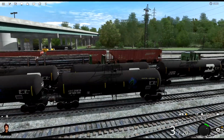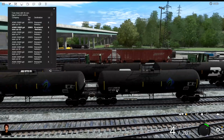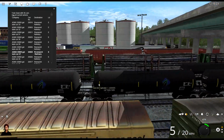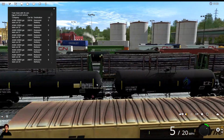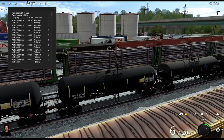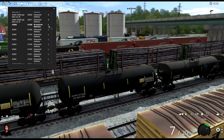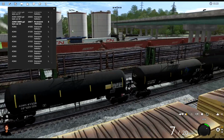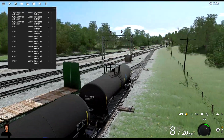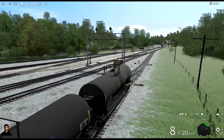Okay, now these with the green leaf on them are the ones that are empty. You can see here, empty, empty, empty. So the first one that's going to be full is going to be this one right here. Right? Yeah, this one right here with no leaf on it. That is our loaded crude oil, right? Yep, loaded. See it? It's highlighted right there. Okay. So this car tagger acts very much like a switch list.